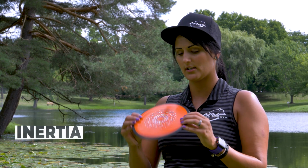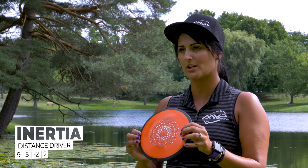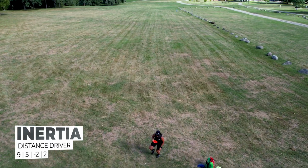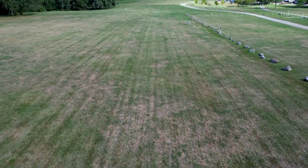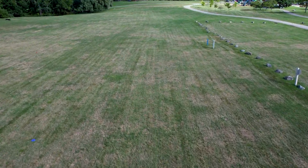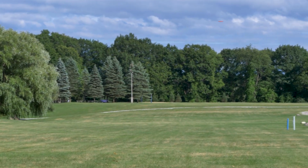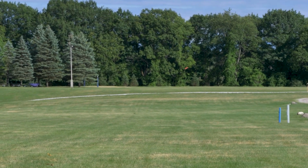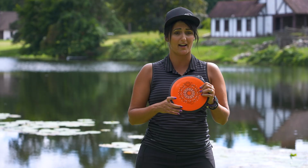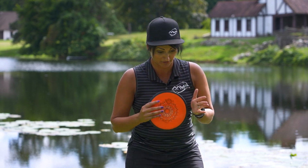The next up in my distance drivers is my Inertia. I do prefer the Neutron plastic. This is my J-Saw, the newer stamp for J-Saw, and I choose to do a 170 for my Inertias. This I like to use for the open courses, for the wooded courses. It is a flip up straight to hyzer. I really don't notice an Inertia flipping. For me, it's probably one of my longer distance drivers. I really cannot say anything more about this besides the fact that it is so consistent and it's good.